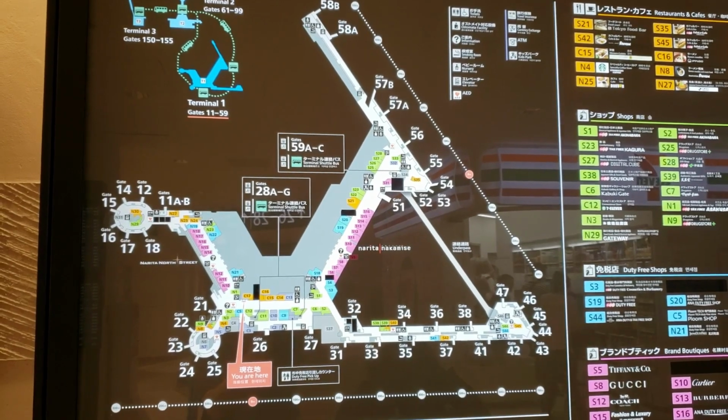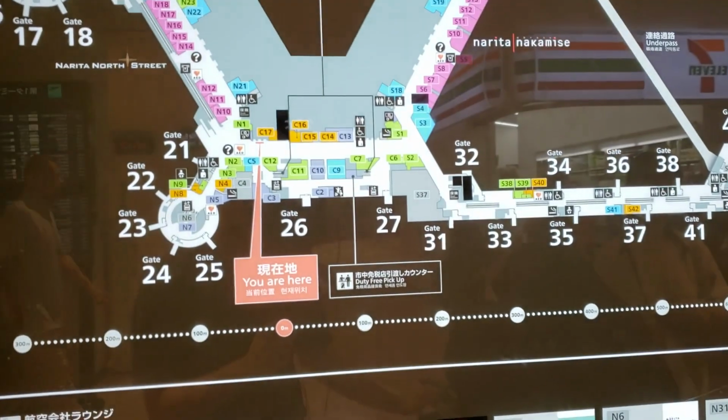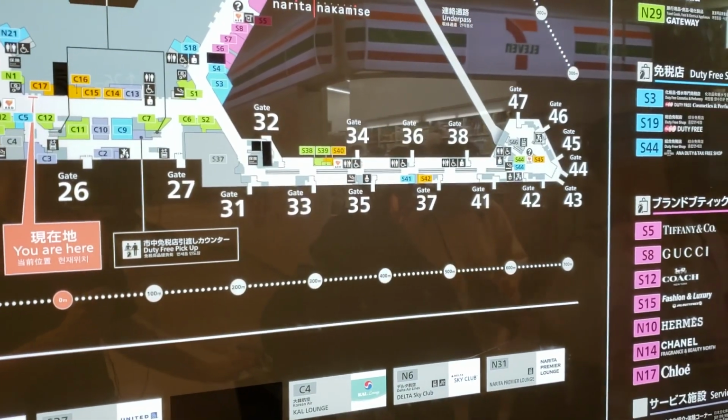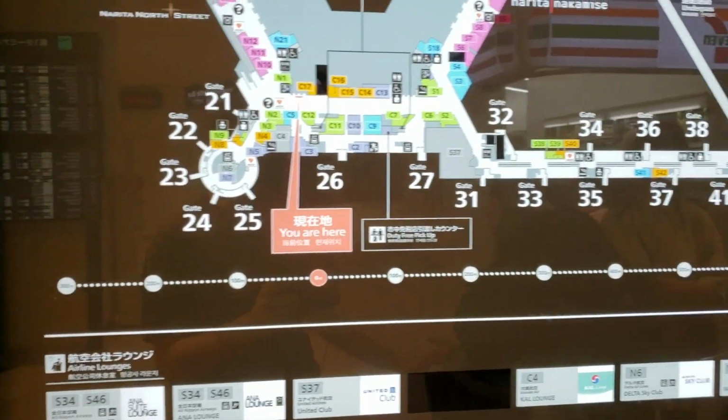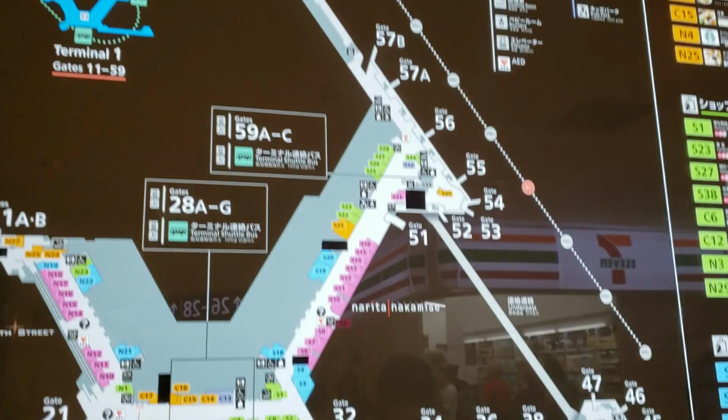So here's the map of the international terminal. It is actually incredibly long, stretching from here all the way to the end, which is 700 meters from side to side, and then 800 meters from that corner to that part of the triangle.